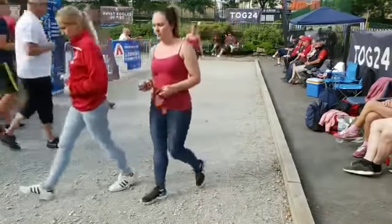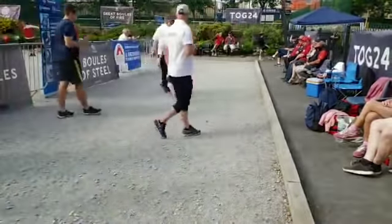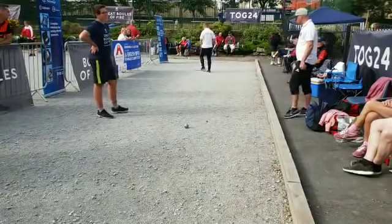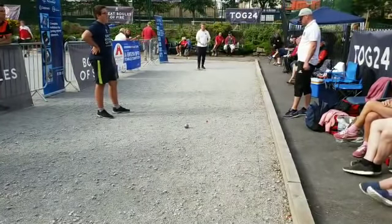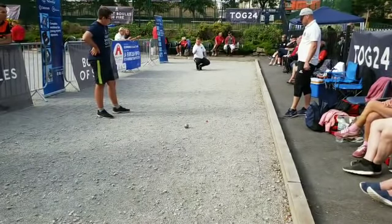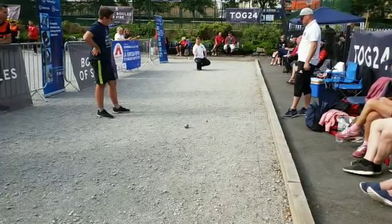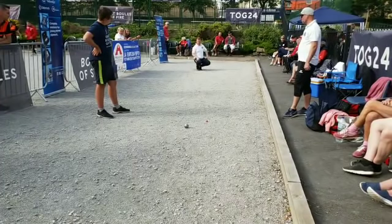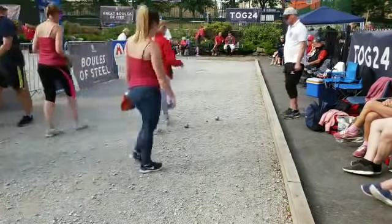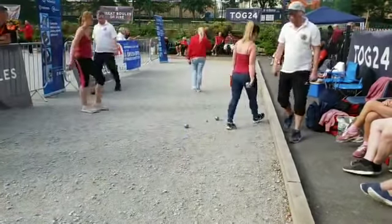Good start from Lisa. Decent point, gone through the back. But it's good until it's not. So we're going to see Callum now. This team's played on this terrain twice today, so we've live streamed 2 of their games. Again, great point from Callum. Really consistent pointing all day. Must have been to get this far.